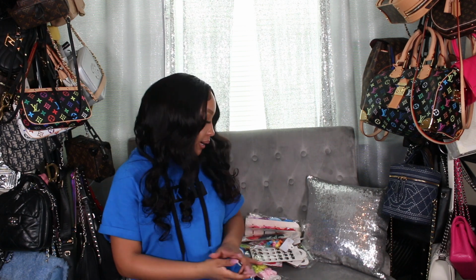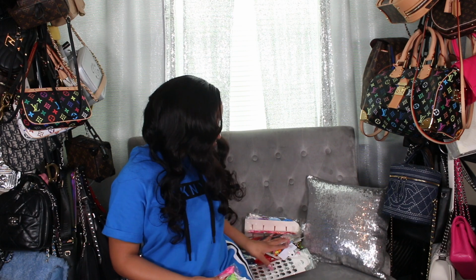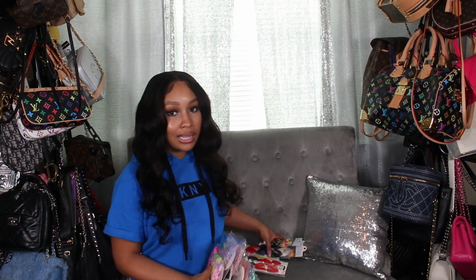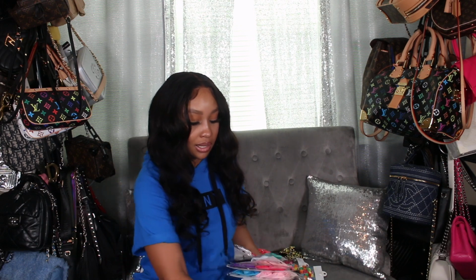And don't forget, y'all, all of this stuff is $1. Definitely go check out some stuff for your daughter or your niece, or any little girl that you have in your life. Or if you like bows and stuff like that, definitely check them out. They have a lot of really cute hair accessories.